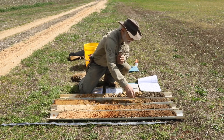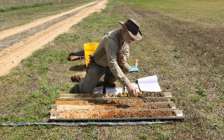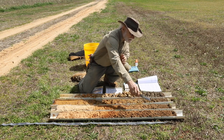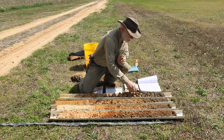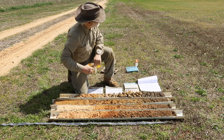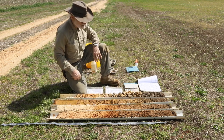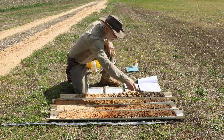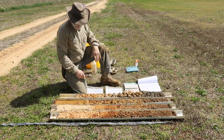So we have a fairly abrupt change in texture. It gets a little bit more clay as we go down the hill because of that process, but the big change is here, where we have flowing water versus stagnant water on the surface. The water kind of pools there. So that's a pretty obvious change: darker, deeper, thicker A horizons.